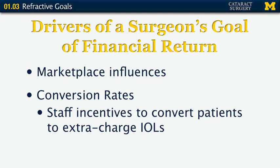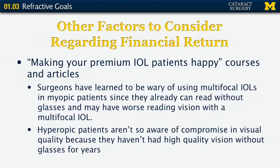A lot of this comes from the marketplace. We hear the term conversion rate to talk about patients who have come to the office not wanting any particular lens, but they're converted to wanting a premium or patient pay lens. And some offices provide incentives to their staff to convert these patients to purchasing an out-of-pocket lens. This is part of the market-driven practice of medicine that we all see today.